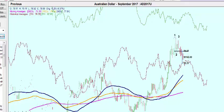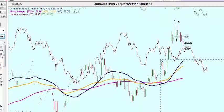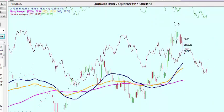And with this large move up on the Australian dollar, we were waiting for an opportunity on the sidelines to get short this market. We did get a confirmation here. Had a couple of different opportunities to get short at that 79.30 level as we saw a retest. We noted that we could play a short on the Australian dollar a few different ways.